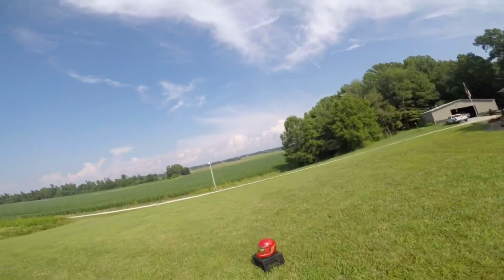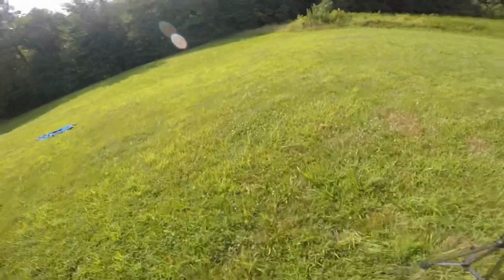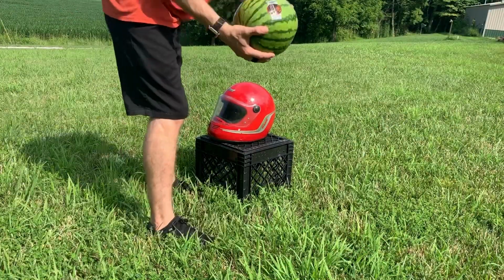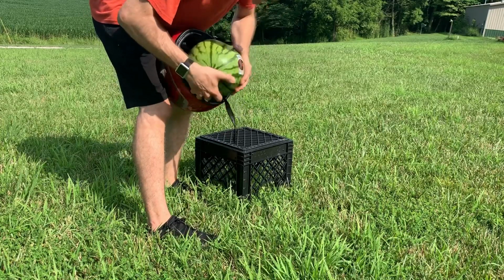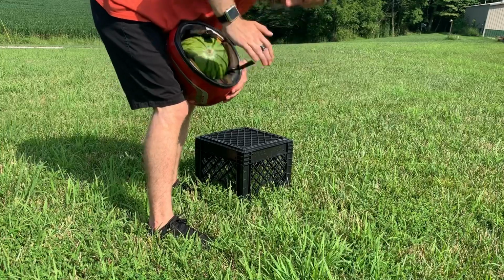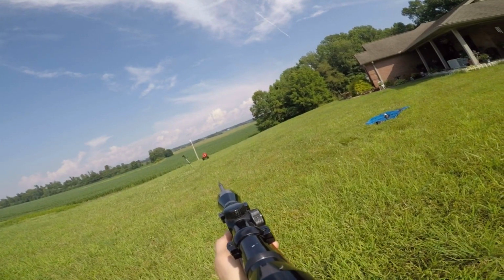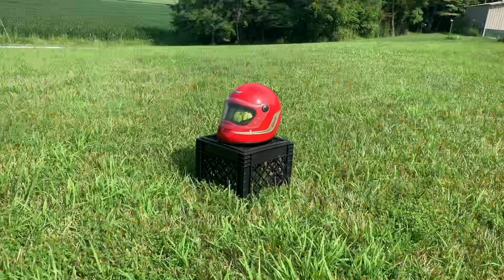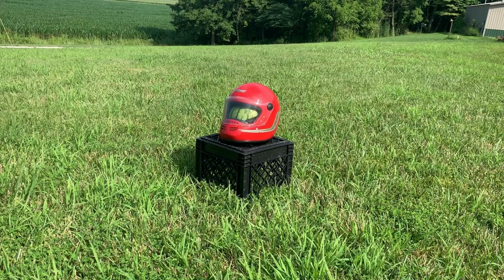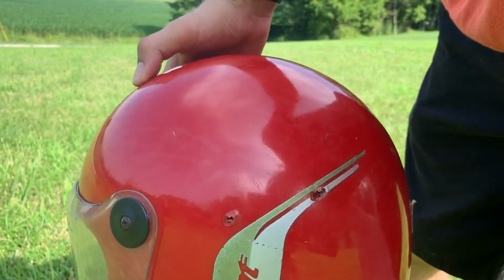All right, we're going to start out here with a 22 coming out of a Ruger 10-22. So to symbolize a human head, got a watermelon here. We're going to put this inside our helmet. Like so. It'll even stop a 22 here. Got a couple good hits there. Let's see. Two hits.